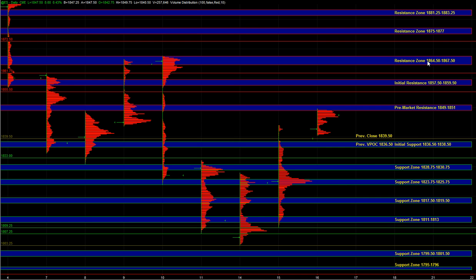Sellers can still be active there on first test, but at that point, at least we would know it would be confirmed that the buyers are very much in control, and now we can still balance in a range, but the short setups are not going to be these big, liquidation type setups at that point.